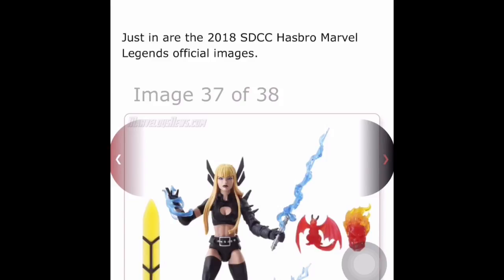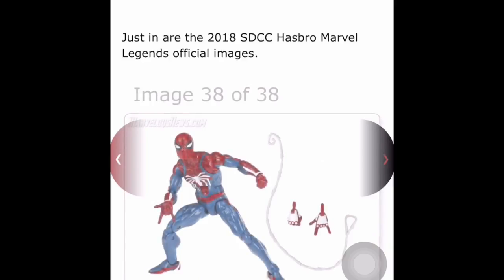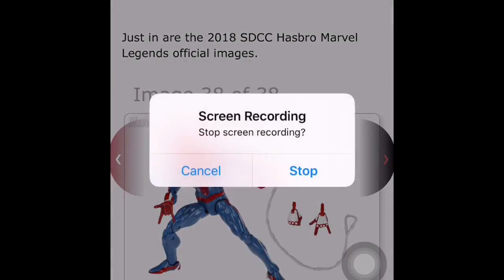Well, they gave her another sword, more accessories, pretty cool. And the Spider-Verse Spider-Man, which I'm not really interested in. Okay, so I guess that's it. Nope.